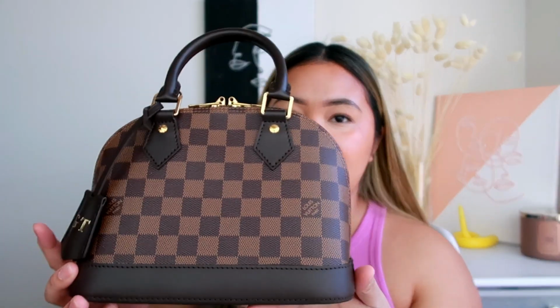So the next one is my other big girl purchase, which is the Alma BB, and I honestly love this bag. I went to the store, I don't know if it was in one of my last year's vlogs, when I was doing Vlogmas, and got my initial hot stamp there. And yes, I really love the Damier Ebene print. Before I was obsessed with the monogram. I still love it, but now I've been obsessing with the Damier Ebene print. So yeah, this is the Louis Vuitton Alma BB.